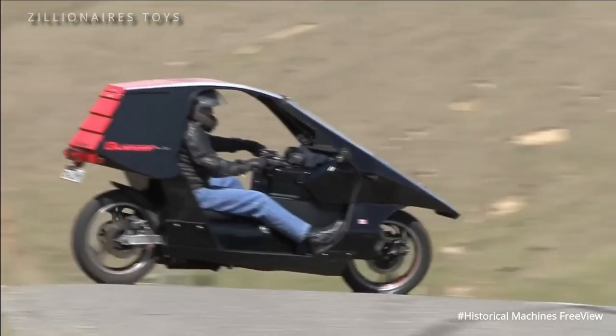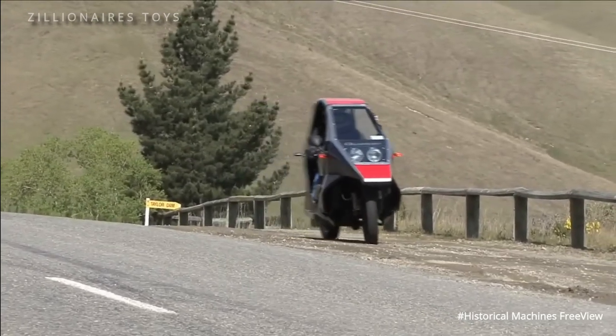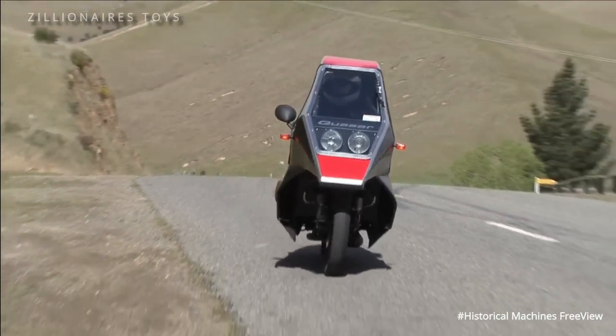The 850cc four-cylinder inline engine allowed the Quasar to cruise at 90 to 100 miles per hour, with the capability to exceed this limit under favorable conditions.